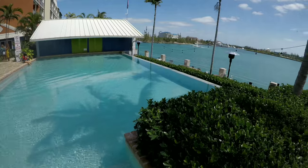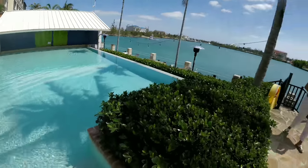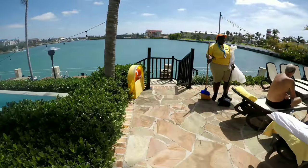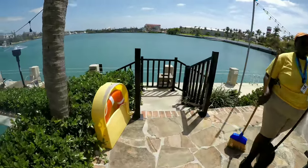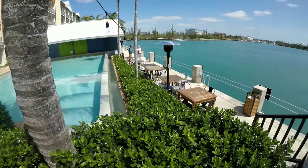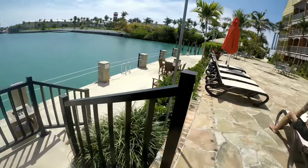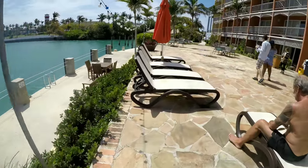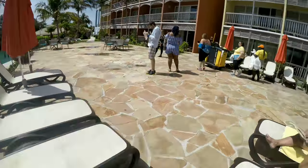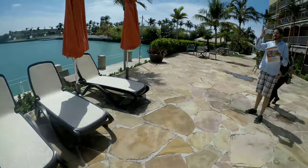If you're here for a honeymoon, it could be a nice romantic spot, especially to watch the sunset. And there are chairs and tables along the water as well. Lots of nice views at this resort. And this is an open area that could be used for event space.